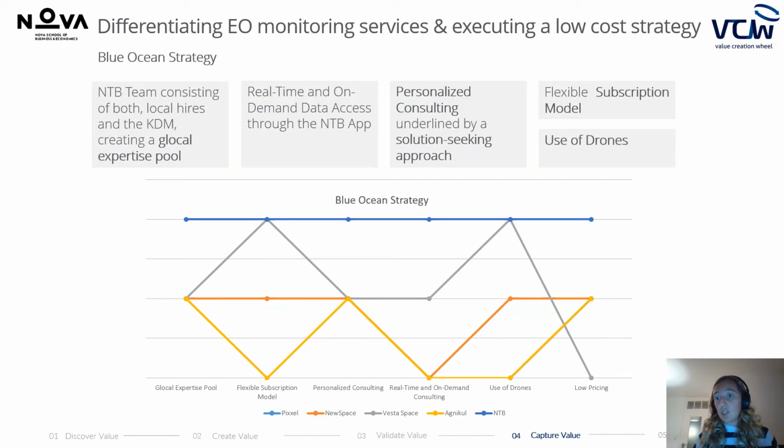However, NTB does not only want to differentiate itself from existing competitors, but also offer the services on a low-cost basis. NTB adapts the blue ocean strategy by accelerating through its global expertise pool. Furthermore, NTB offers personalized consulting by examining a solution-seeking approach. Next, the startup offers a flexible subscription model in a sense that a monthly or annual program can be adopted. And in order to differentiate its service and to broaden its reliability focus, gathering quantitative and qualitative data, NTB incorporates drones.